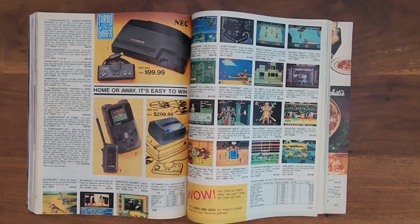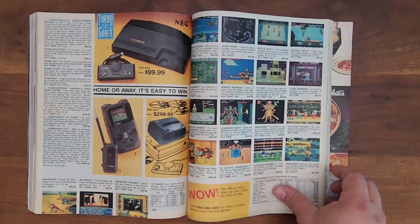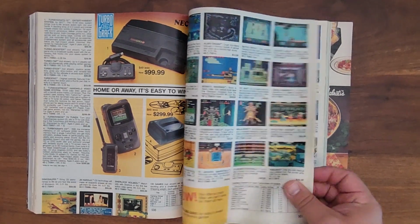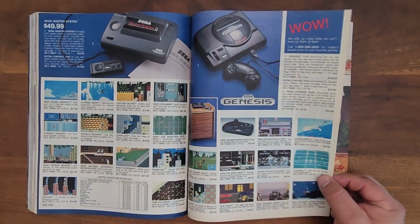Turbo Express. I wanted one of these so bad. I was just aching to get one. Never got one, unfortunately. Genesis.